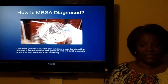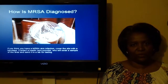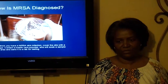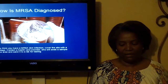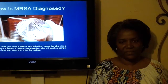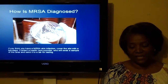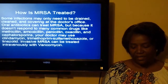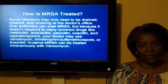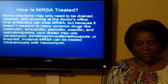How is MRSA diagnosed? It's diagnosed under the slide. It usually takes anywhere from 12 to 72 hours for the confirmed diagnosis of MRSA to come back. Based on the diagnosis of MRSA, if you are in the hospital, they'll put you in close contact isolation. How is MRSA treated? MRSA is treated with several oral antibiotics depending on the location of the infection.